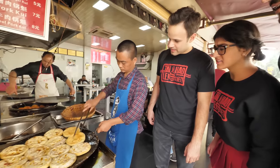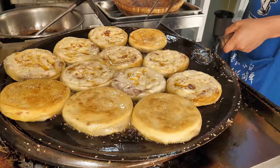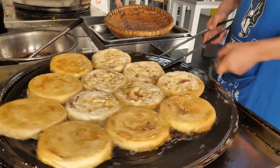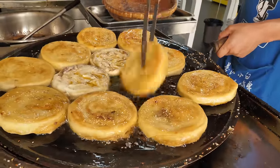Whoa. Yeah. Oh, look at the color. Beautiful. Gaining color nicely. Oh, it's gonna become nice and really golden. Wow, that's mesmerizing, isn't it? Yeah.